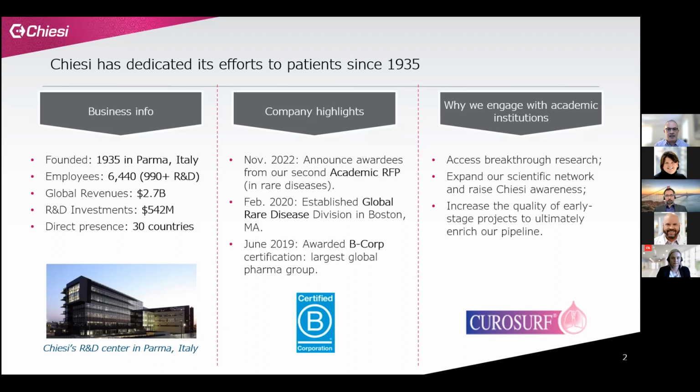So in a matter of days, we're going to announce the awardees from our second academic request for proposals. This time around, it was in rare diseases. And we see RFPs as a great way of reaching out to the community and really seeing what's out there, exciting research that you might not hear about otherwise. A couple of years ago here in Boston, we established our global rare disease group. That's a big focus for the company, and I'm going to talk a little bit about that in the next couple of slides. And then something we're very proud of, about 3 years ago, we were awarded B Corp certification.